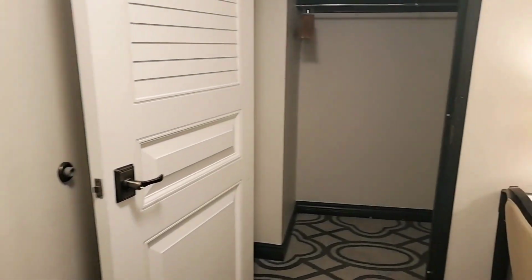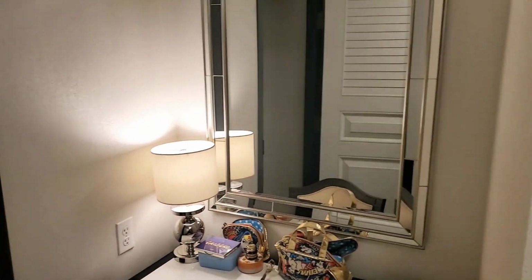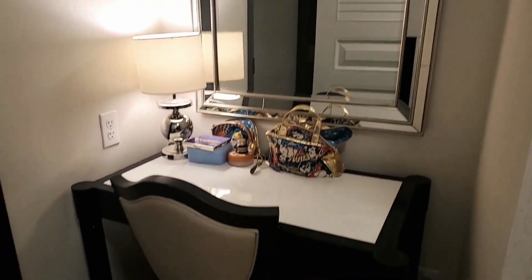You kind of come in here, you kind of turn to your right. You have a closet and luggage rack. And you can, technically speaking, kind of walk in this closet. It's got a little bit of a part here to the right. I wouldn't call it a full walk-in closet like you're used to, but it does have some extra storage there. Makeup area here, mirror, lamp, makeup table, chair.